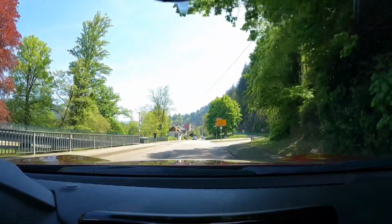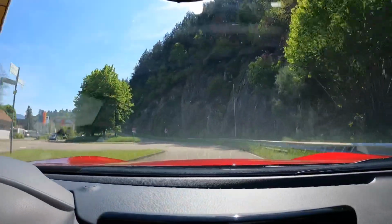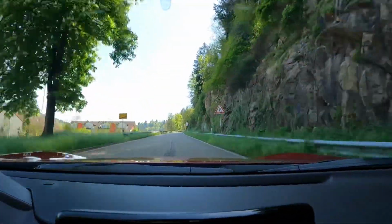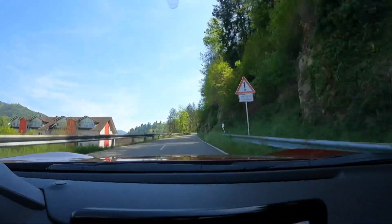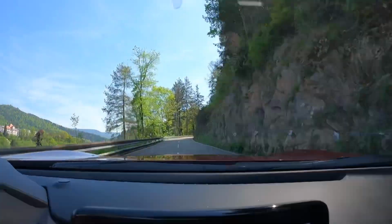Okay, now we go right up the hill to Schloss Eberstein. Badische Weinstraße, like Badische Wine Road. But it's also a very windy road. You will see. Come on, go, go, go.